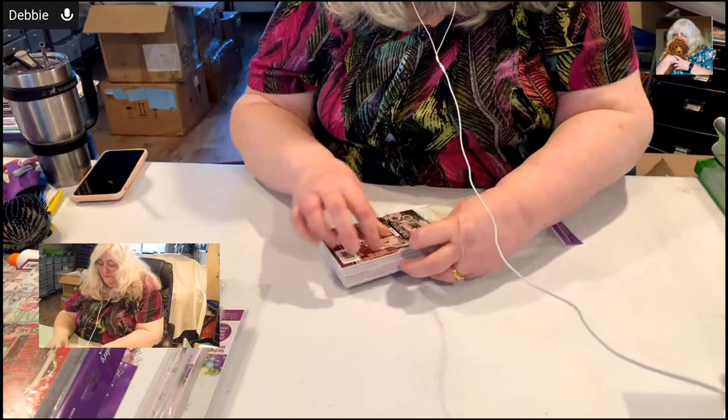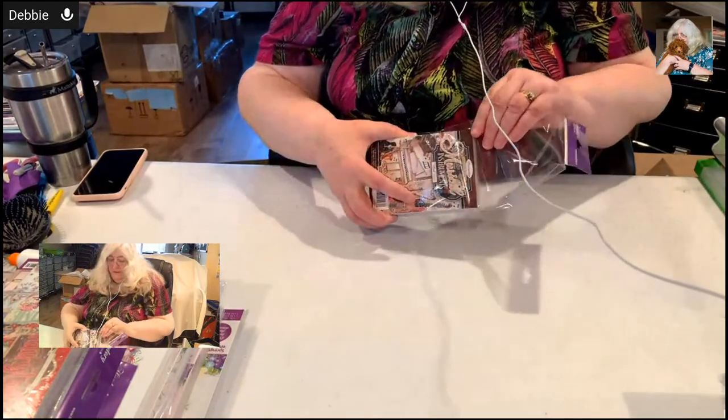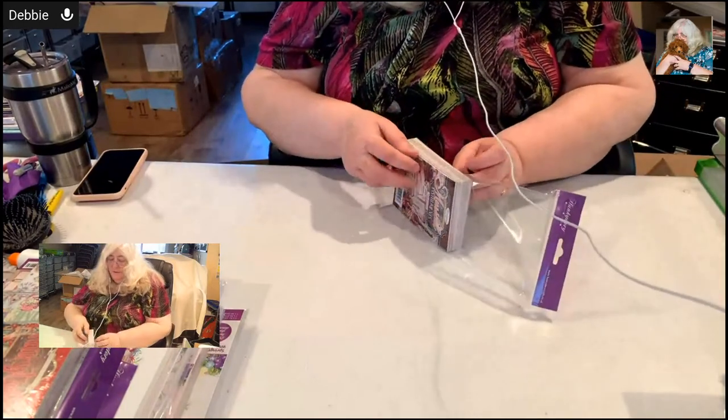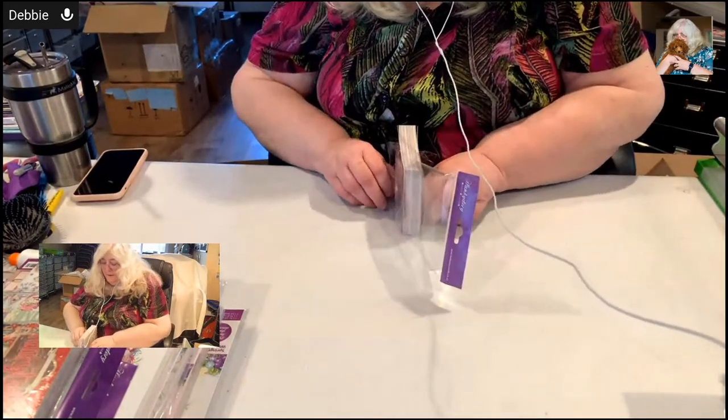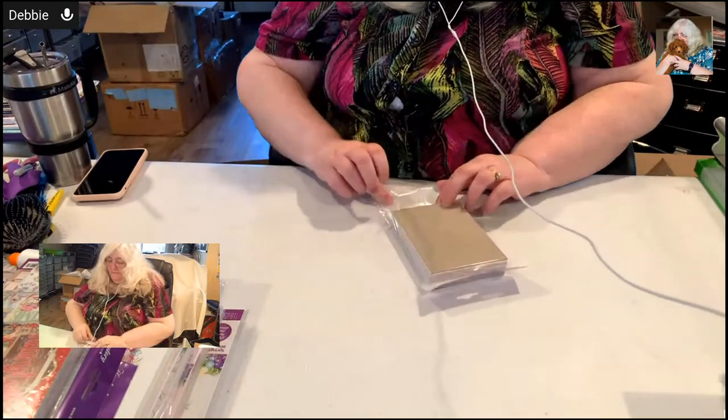Now the question is, can she get that back in that Sprite pack without tearing the package? And the answer is no. She can't do it without tearing the package. But she did get it back in.